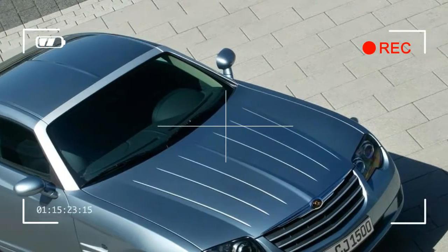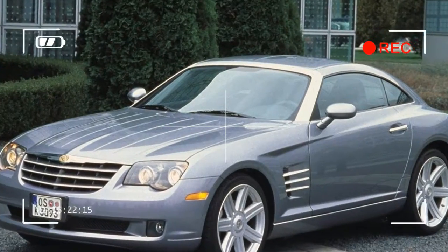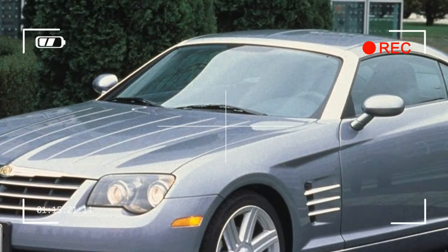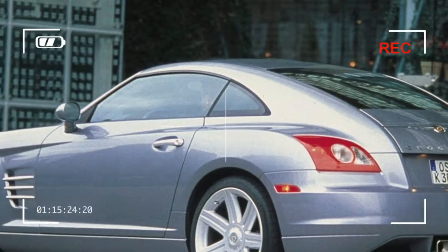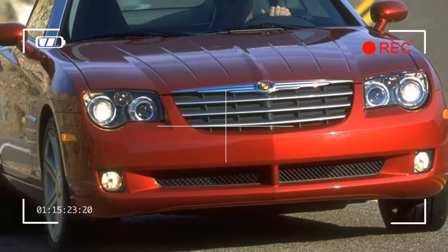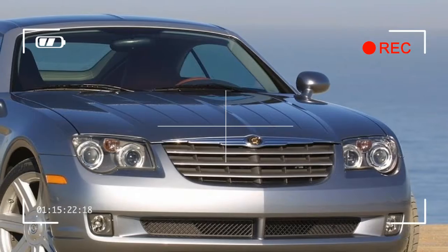Exterior: sculptured, romantic. With its long hood and fastback, Chrysler Crossfire's signature profile is instantly recognizable. The car's broad shoulders envelop 19-inch rear wheels. Front wheels are slightly smaller, yet still measure 18 inches. With larger wheels in back, the side profile has a poised stance.